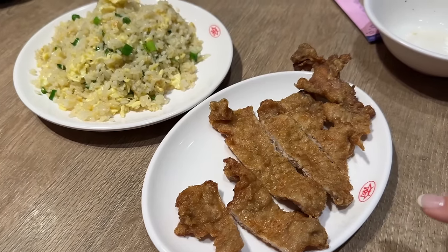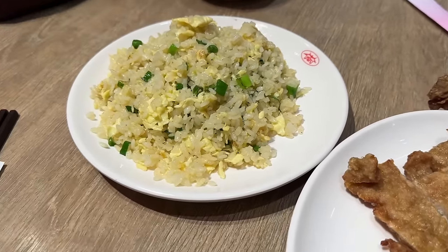Then we also got a pork chop fried rice. It looks really good. Mmm. It's pretty good. Crispy. Good flavor. It's very thin, which I like. Because sometimes when it's too thick, it's dry.